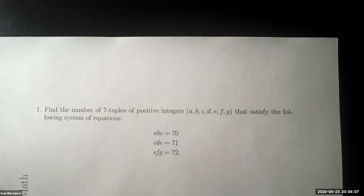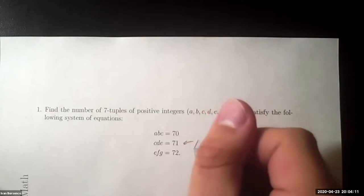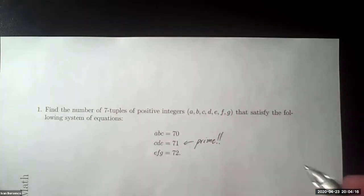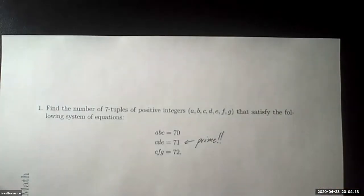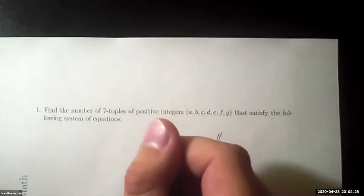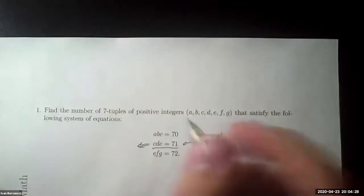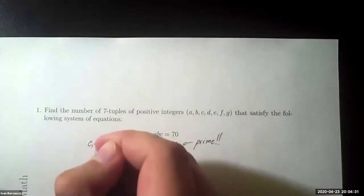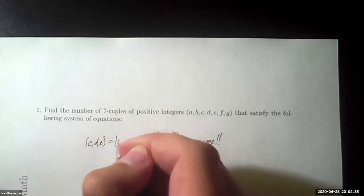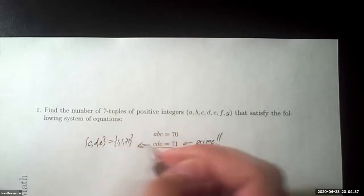So someone wrote, isn't 71 prime? Well, we can easily check. It's not divisible by 2, 3, and 5, so it must be a prime, right? Yep. Close enough, that's how you check if it's a prime anyway. So this is the key. You start from a prime. So we immediately know that c, d, e is 1, 1, 71 in some order, right?